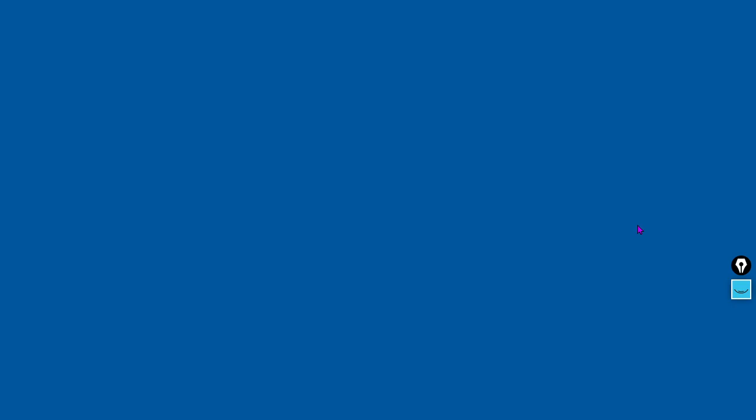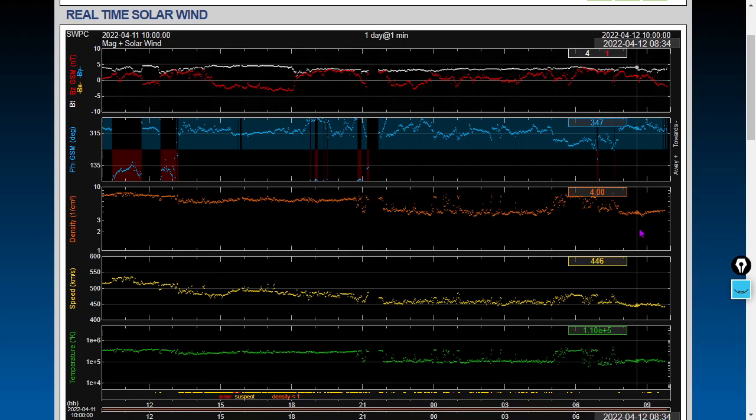How about the real-time solar wind? I want to see what the current conditions are. Let's check it out. Solar wind density quite diffuse at the moment. Only about 4 protons and change per cubic centimeter. Solar wind speed 443 kilometers a second.